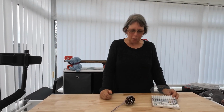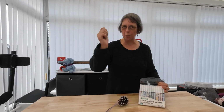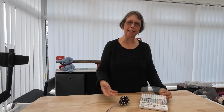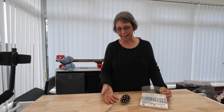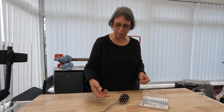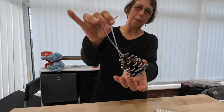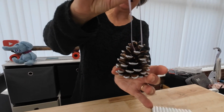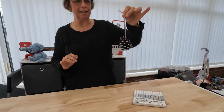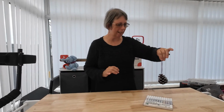Rightio, just for a bit of fun, I've been playing with these acrylic markers. You can paint with them, and you've got different colours. They can cover different materials like plastic, wood, and as you can see, pine cones. I'm just seeing how they work out. So I put the white on this cone to make it look a bit like snow, so that I can make quite a nice Christmas decoration. That's turned out quite nice.